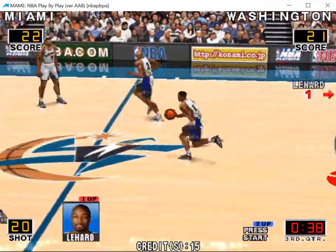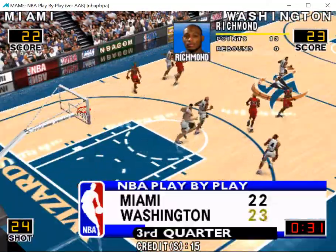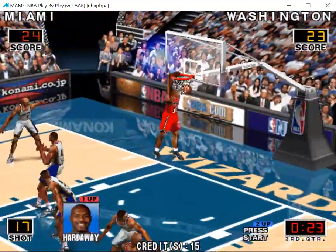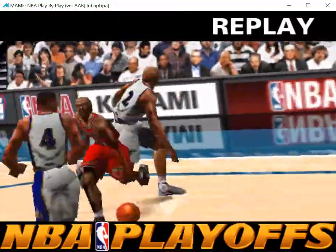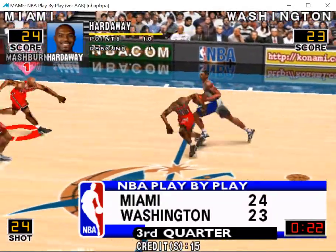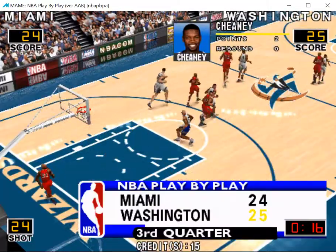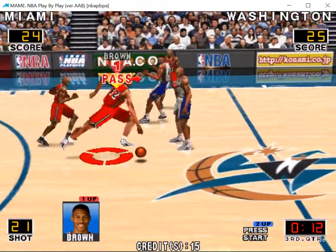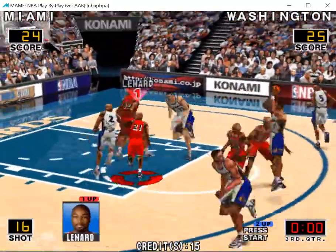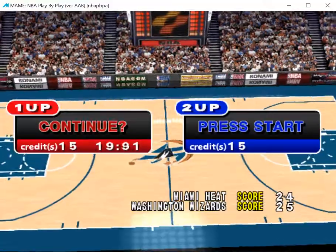Leonard gives Miami a lead. Ahead to Richmond. Here comes Mitch Richmond, and slams it in. Wizards lead with one. Turnaway in the paint. Big jam. Now we watch the replay. Now back to the game. Heat lead by one. Here comes Cheney and dunks it. The Heat are trailing by one. Steal. Turnover by Washington to Howard. Ahead to Cheney. Long two. End of the third quarter. Please continue.